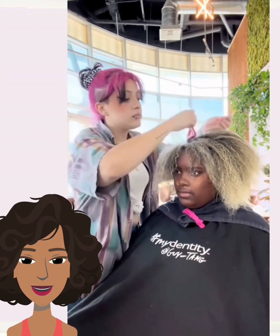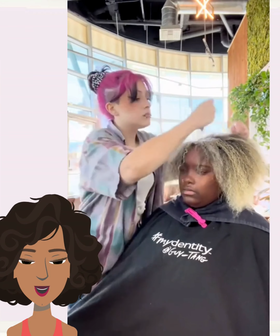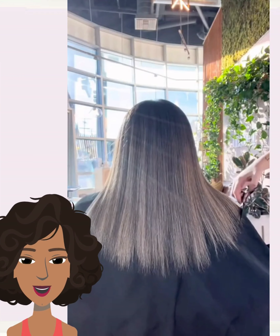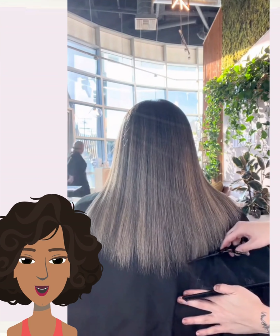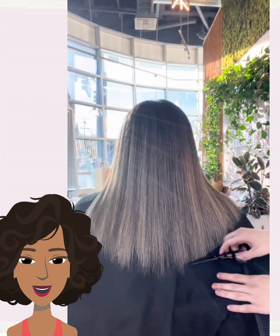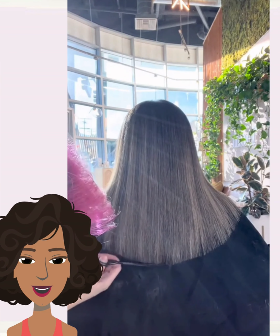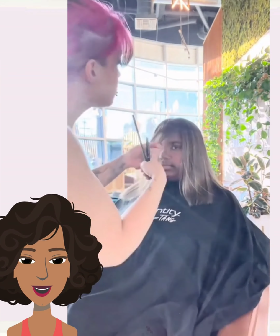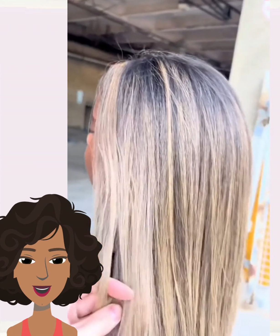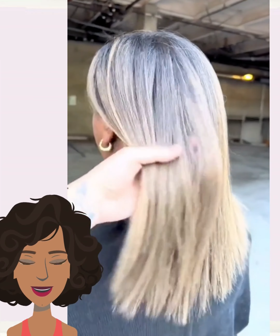Now she does have virgin natural hair, so it is going to be very hard for her to work that color in and bring it to life as a blonde. Ooh, the stylist did an amazing job with this. Look at the dimension. Oh, this blonde came out amazing. Absolutely gorgeous.